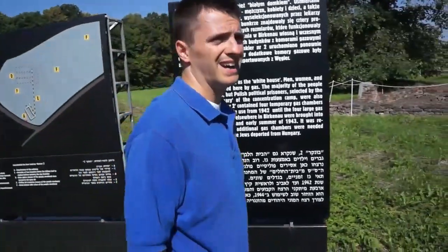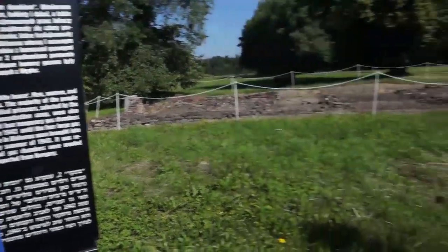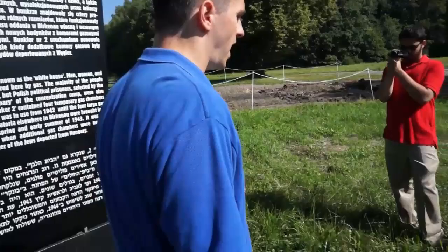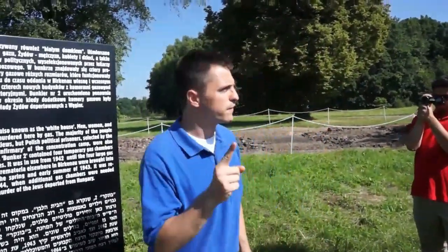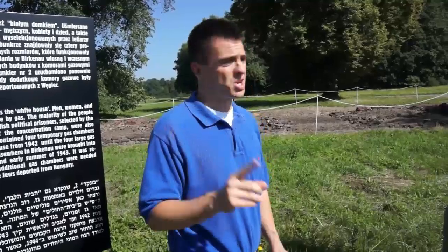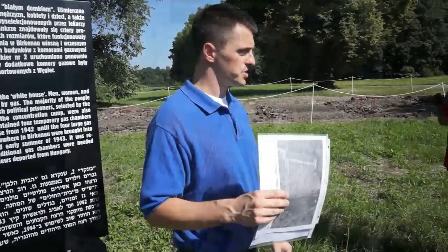Any questions here? Yeah, it's one of the very first gas chambers. Now notice how I said it was one of the very first gas chambers. I didn't say it was the very first gas chamber, did I? No, you didn't. The very first gas chamber is called the Little Red House, and it's down that path right there. Okay? All right, let's go.